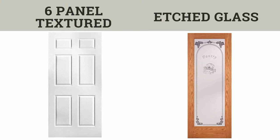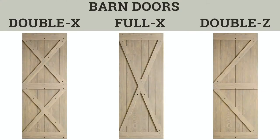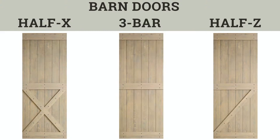Then you do also have some upgrade options if you wanted to, the cute etched glass that says pantry. We've also got one for laundry room, in case you forget where the laundry room is. You know, visitors need to know where they can get the snacks, Eric. And then we also offer some options in barn doors that you can put in if you really want to go with that style.